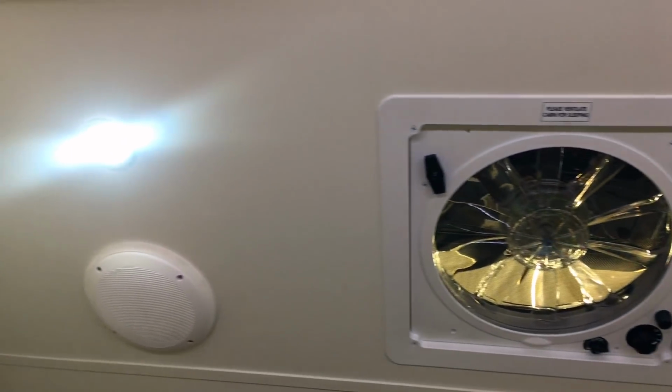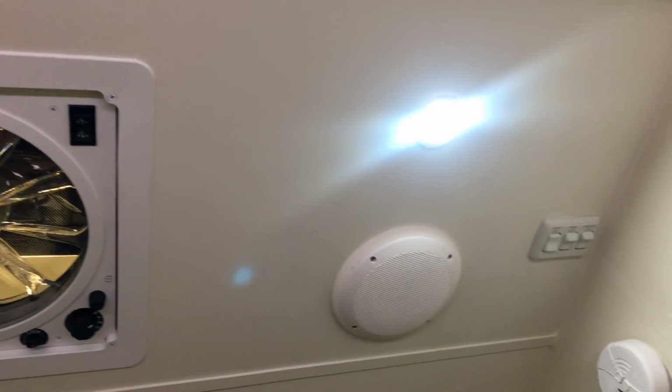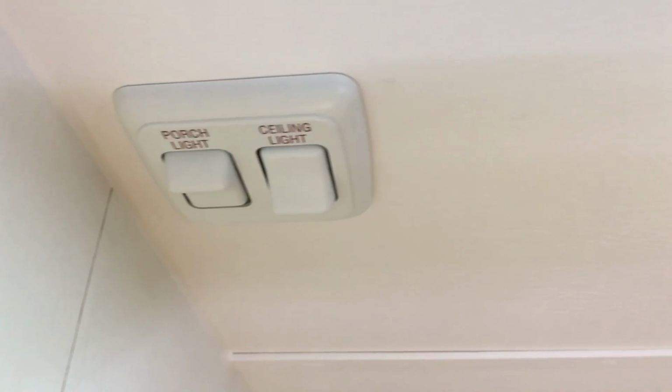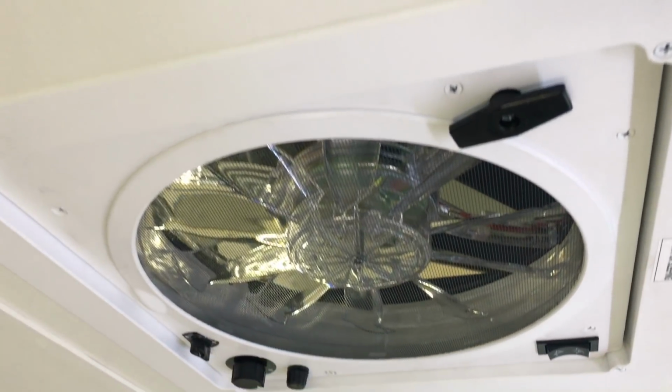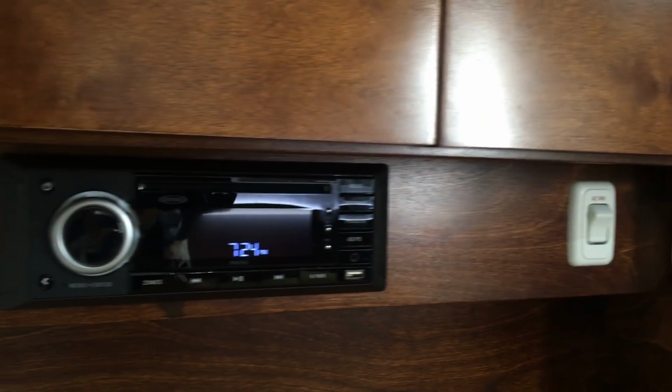Taking a look at the ceiling, we've got our 2 interior lights, we've got 2 speakers, which are pretty much surround sound in a space like this. There's also controls for the lights, and finally a fantastic fan for ventilation. Down at the foot of the bed, every unit comes standard with an entertainment system that plays DVDs and has Bluetooth connectivity for streaming from your phone.